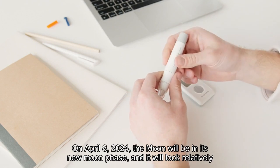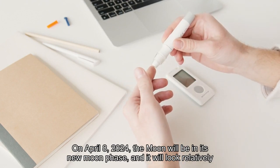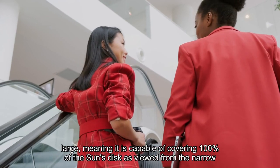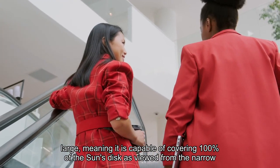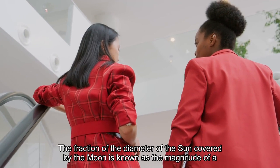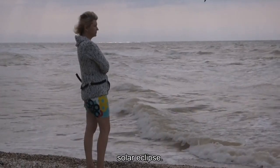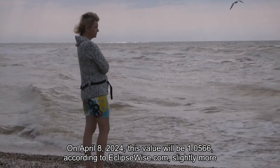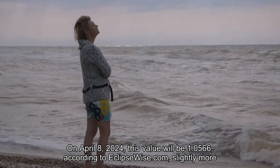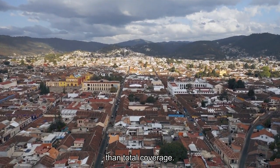On April 8, 2024, the Moon will be in its new moon phase, and it will look relatively large, meaning it is capable of covering 100% of the Sun's disk as viewed from the narrow path of totality. The fraction of the diameter of the Sun covered by the Moon is known as the magnitude of a solar eclipse. On April 8, 2024, this value will be 1.0566, according to eclipsewise.com, slightly more than total coverage.